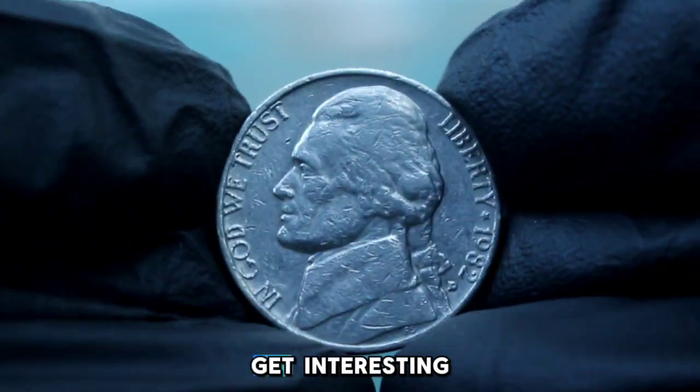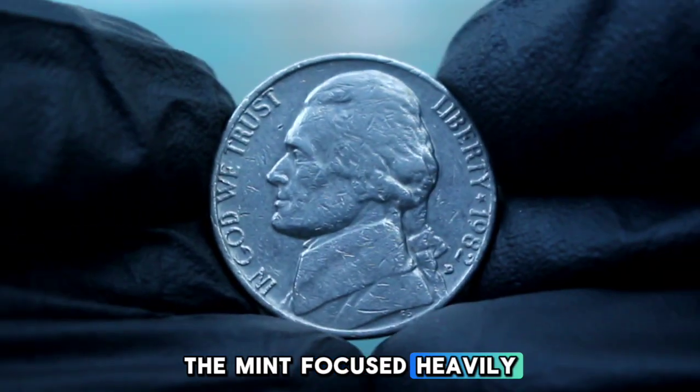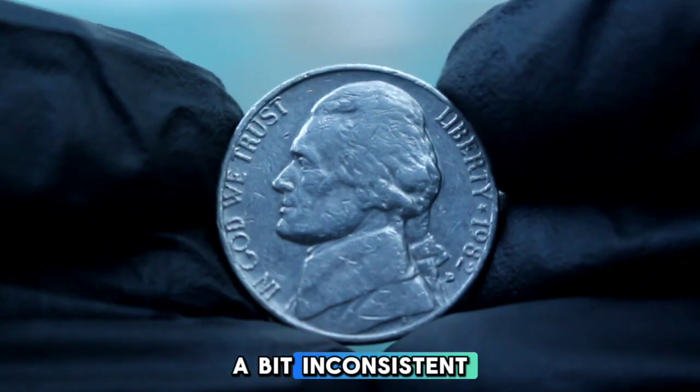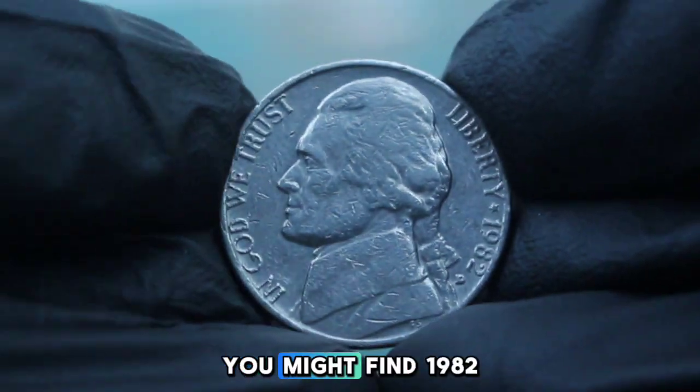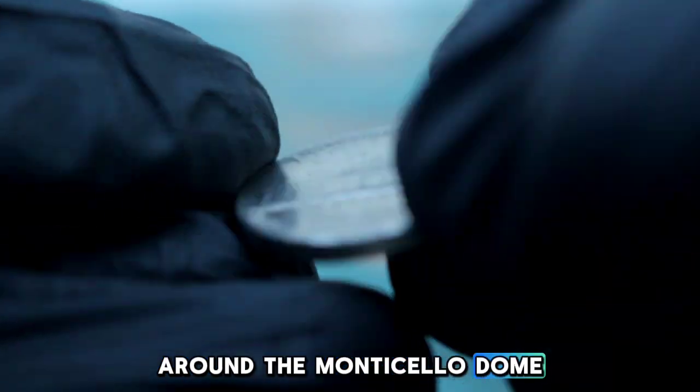But here's where things get interesting. During the 1982 production year, the mint focused heavily on striking pennies and quarters, leaving the quality control of nickels a bit inconsistent. As a result, you might find 1982 nickels with weak strikes or poor details, especially around the Monticello dome and Jefferson's hair.